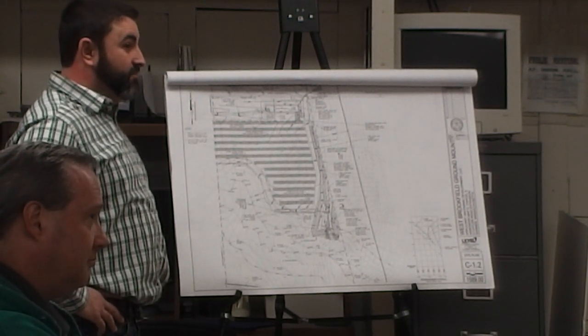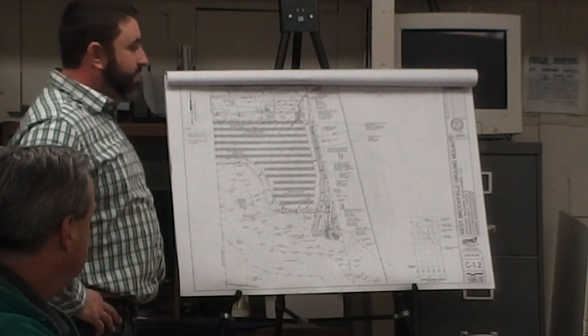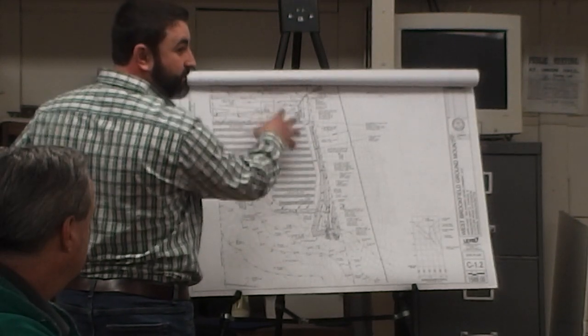Nope. We have all our approvals. I'm on record saying that, and I'm 100% confident about that. Okay. And this is all common ownership, this parcel in West Brookfield, right?